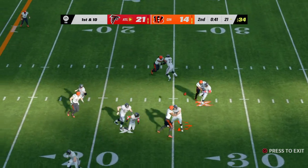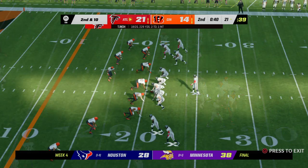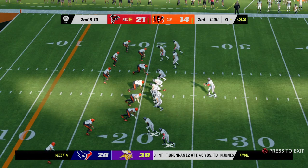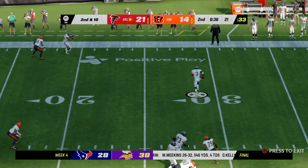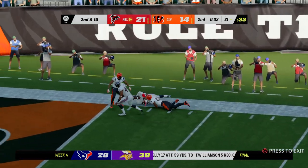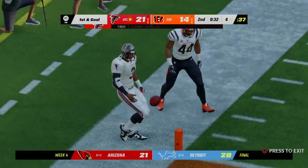Throwing on first down, Rich. And that throw behind his man, he missed him, incomplete. From the 21, it's second and 10. Throwing again. Rich, flush to his right. And he's down inside the 5 at the 4 before he's out of bounds.